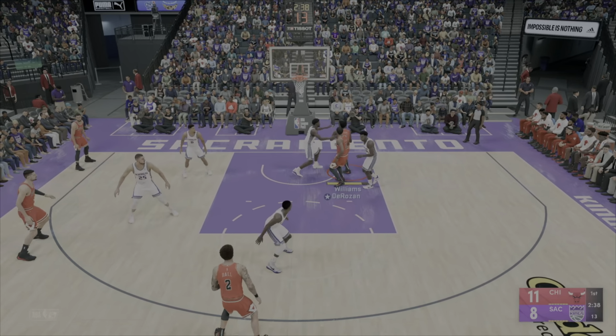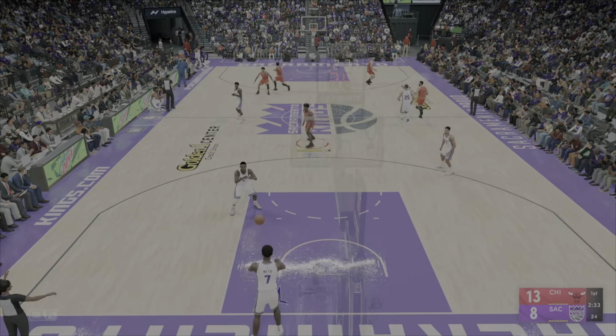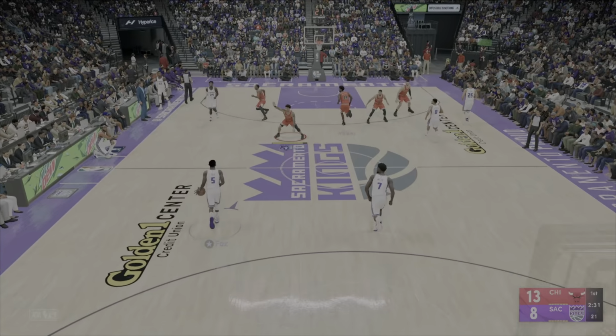Now here's DeRozan. He has six, and the shot goes. They just look so overwhelmed inside. Yeah, that's why they continue to get attacked.